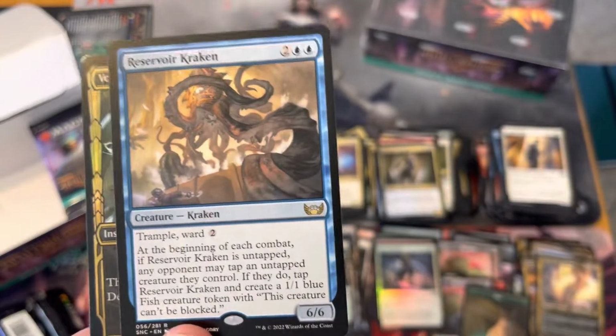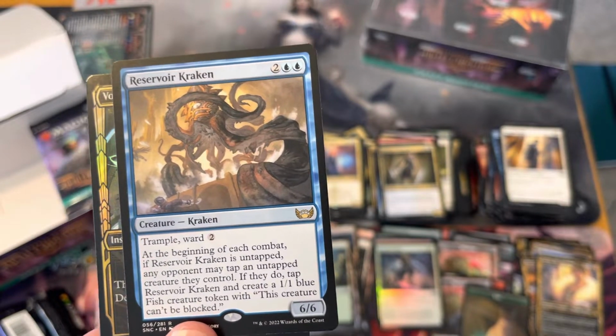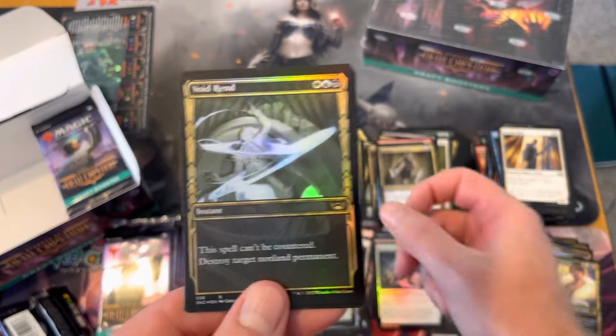Reservoir Kraken. Two blue, two colors, trample and ward. At the beginning of each combat, if it's untapped, any opponent may tap an untapped creature they control. If they do, tap it and create a 1/1 blue fish that can't be blocked. Huh. It doesn't seem terrible at all, actually.